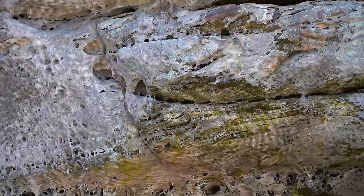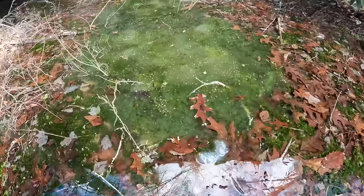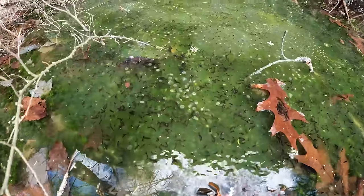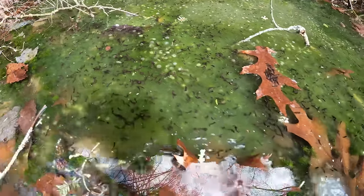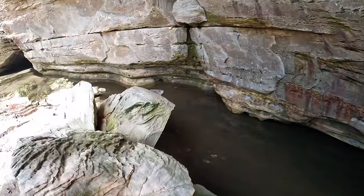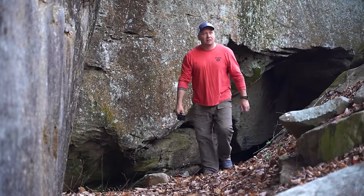You know what? I like the arch just because it was so ridiculously tall. It's a giant cluster of salamander eggs that have hatched. Look at that stuff. This thing just keeps curving around. Look at that. Wow.